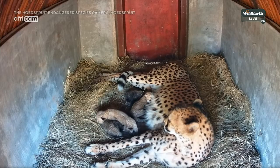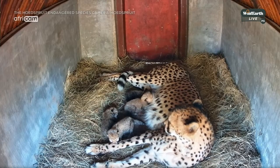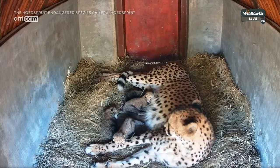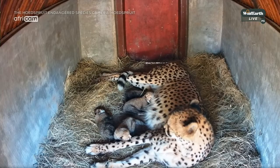So another question I had the other day, we had some viewers asking about the sex of these cubs. Again, this is a response that I got from the Hoedspruit Endangered Species Center. They said in order to determine the sex of the cubs, this will only be able to be determined in about 6 months' time when their DNA is taken. Each cheetah's DNA is stored in a database to ensure that when the time comes for them to be released, they are not placed in an area where there is a similar gene pool for cheetah. And this is to keep the genetic diversity. So yeah, very grateful for this response from the Hoedspruit Endangered Species Center.